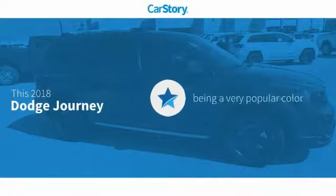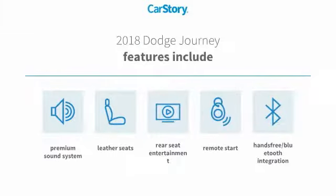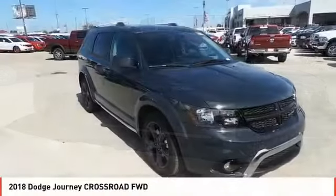Car Story research indicates this vehicle as being a very popular color. Features also include remote start, premium sound system, leather seats, hands-free Bluetooth integration. You are going to love the 2018 Journey.